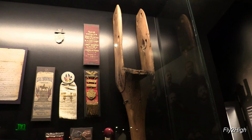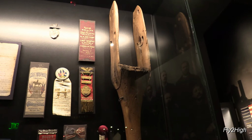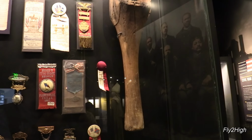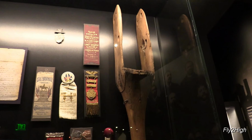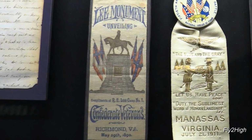This display case has some interesting things. That's a wooden prosthetic leg, once used by Wilfred Hodgson of the 9th Virginia Infantry. Hodgson was wounded at Gettysburg and eventually lost his leg due to that wound. The cabinet also has some nice medals and ribbons of various unit reunions that took place after the war. The Lee Monument unveiling, May 29, 1890.